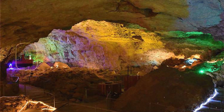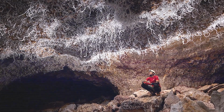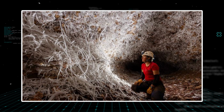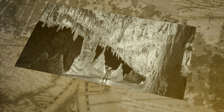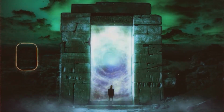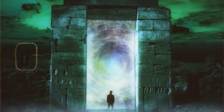In the main chamber, we found something surprising. The ceiling is covered in tiny crystals arranged like a star chart. When exposed to UV light, they glow, revealing patterns that match the night sky from around 15,000 years ago. If this is verified, it suggests that humans were in the area much earlier than current textbooks state. Even more interesting, it suggests that these ancient people had sky tracking skills comparable to the oldest star maps we've seen.